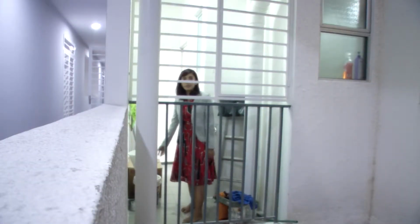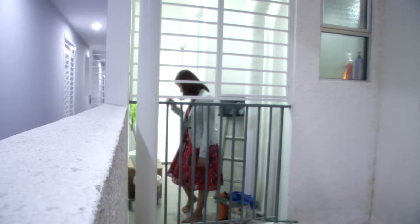Okay, so this is a typical yard for an indoor unit like this. Now it's not very big, but it's just enough space for you to have maybe a washing machine or maybe a 2-in-1 washing machine and dryer, and also you can put your drying rack up here. So not very much space, but just enough for you to use.